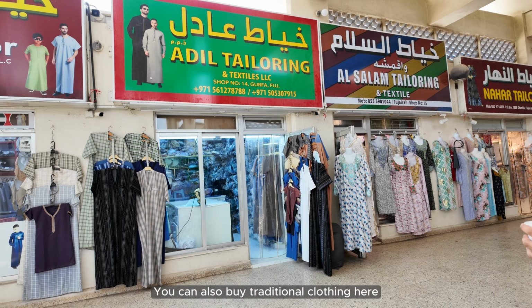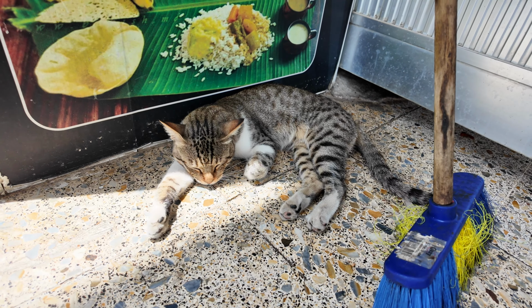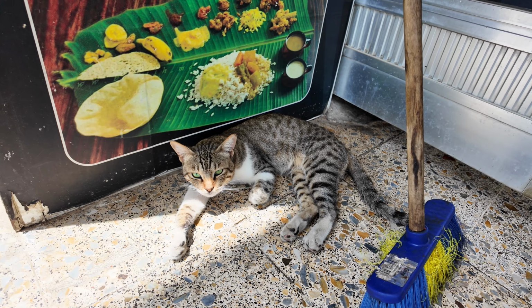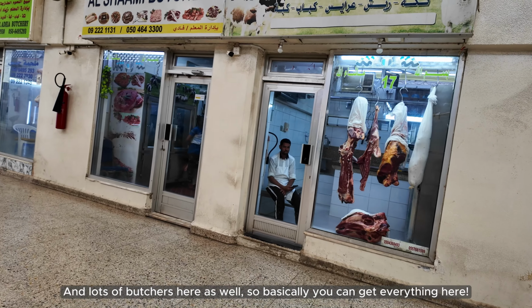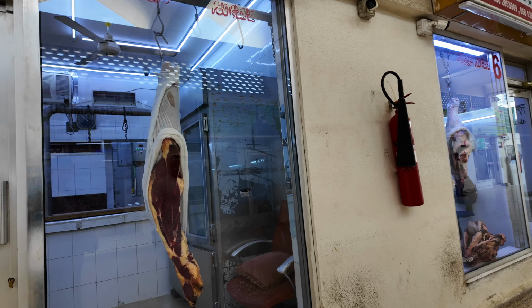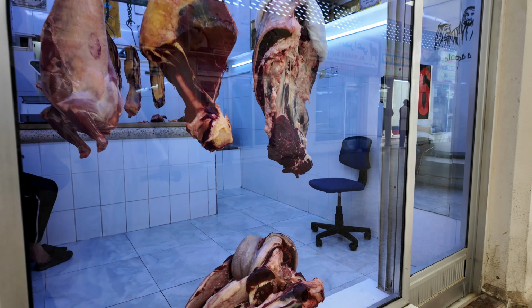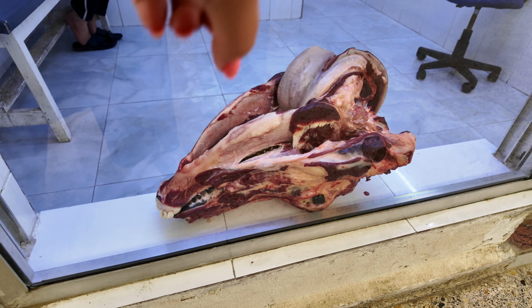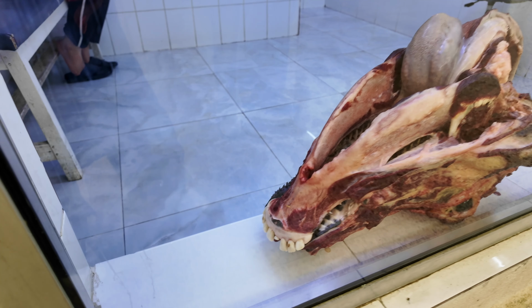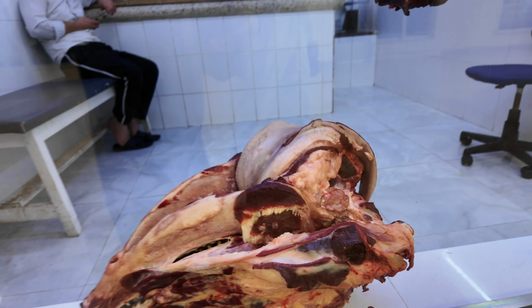Little textile market here as well. So cute. Hi. Oh wow, your beautiful eyes. You can also get your meat here. You have a lot of butchers in this street. Big piece. Wow. That's a head. Oh, look at the tongue. Buffalo head. Oh my God, it's huge. Look at the teeth. Look at the tongue. Oh my goodness. Big.